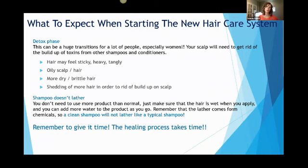Remember, we've been putting all of these chemicals and things on our hair for so long that this is going to take time, just like the body, to detox and to transition a little bit. So your scalp needs to get rid of these built up toxins from other shampoos, conditioners, styling aids. So when you first start using this, we've heard a recommendation for when you shampoo, you don't need to use more product. I think a lot of people are going to think, I've got to use more product, it's not going to lather. Remember, we don't have all of those toxic ingredients that cause a shampoo to lather. So you're going to use the same amount.